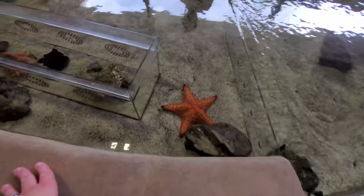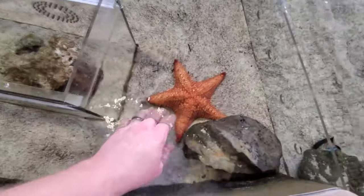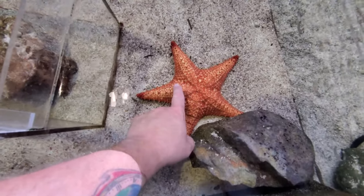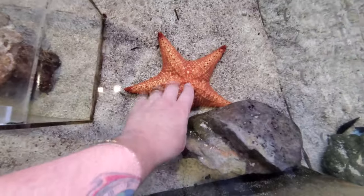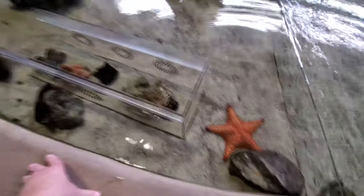Yeah, we got sea stars. Are these starfish? I mean, is that okay? Let's see what a starfish feels like. Oh, wow. It's kind of soft on top and hard underneath. That's pretty cool. Never thought I'd get to touch a starfish today.